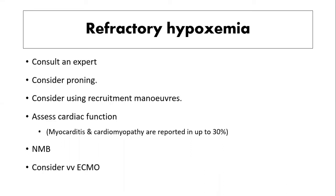This is probably the most common scenario that we have in these patients, that is refractory hypoxemia. Importantly, you have time to consult an expert, preferably your consultant or senior registrar. Consider proning in these patients and also the use of recruitment maneuvers. However, it should be known that the patient should be hemodynamically stable prior to doing these recruitment maneuvers, and to limit the amount of recruitment maneuvers that you are doing on these patients on a daily basis.